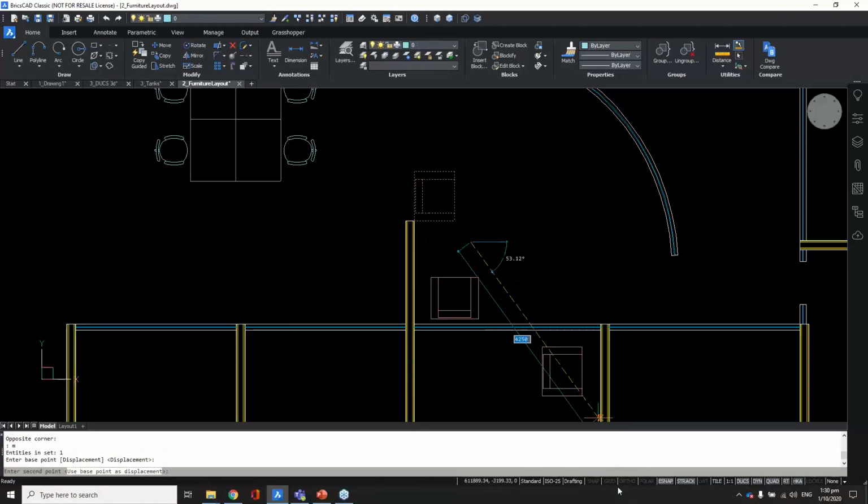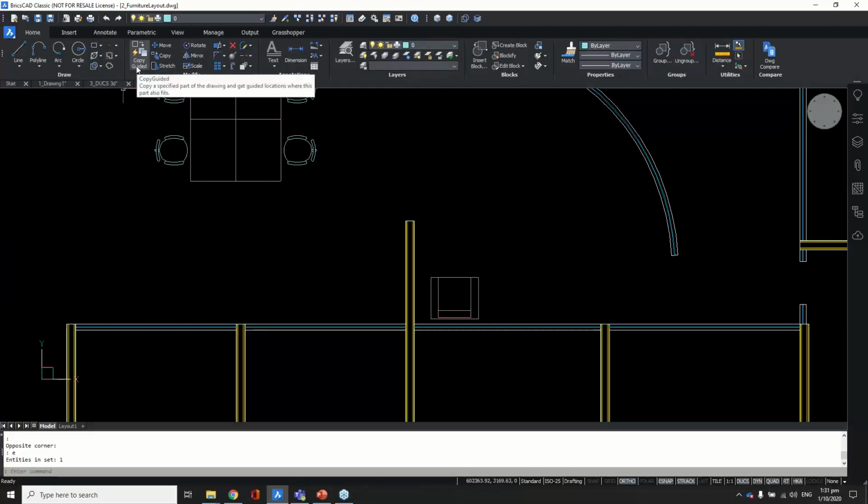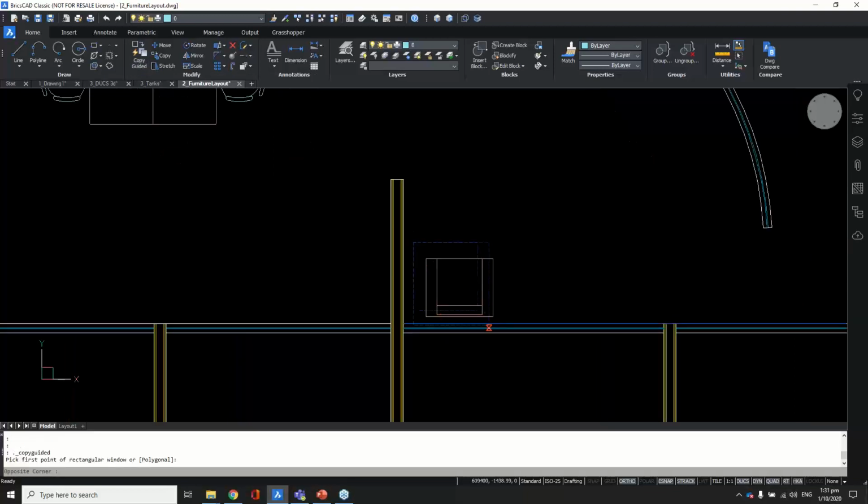How much do I want to have this away from my wall? And all these things, it takes a lot of steps and time for you to do. It's not difficult, it just is tedious. So what we can do, so I deleted that. What we can do is use Copy Guided. So I'll just click Copy Guided.